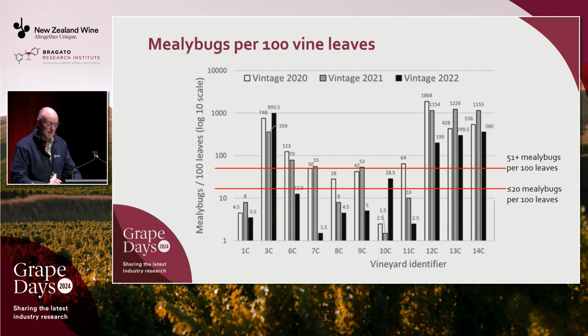Now, I'm going to give you sort of the end result kind of at the start of this presentation, and Andrew will talk a little more comprehensively around some of these individual sites. So on our vertical axis there, we've got a logarithmic scale, log 10, 10 times 10 is 100, 100 times 10 is 1,000. We've got wide variation in the number of mealybugs that were found. This is, I think, a good way of being able to present it. So that bottom red line there is less than or equal to 20 mealybugs found per 100 leaves. So that's our definition of good. And you can see with some of those blocks there, we either were consistently below that in years 2020, 21, 22, or in some cases we were consistently above it. And we'll be talking about representative examples in each of those outcomes.